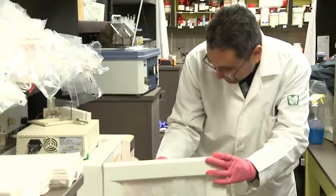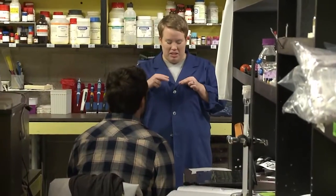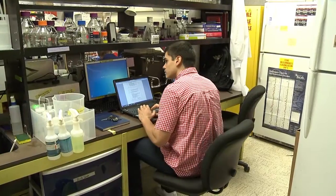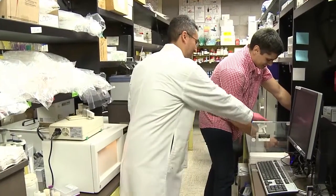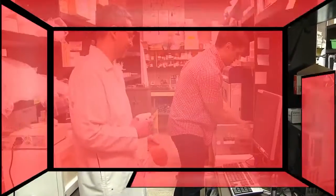Abel Santos is pursuing a patent for his discovery and will continue to strive to make his compound more effective and more stable. But ultimately, his research will affect millions of people around the world, and it's happening at the University of Nevada, Las Vegas.